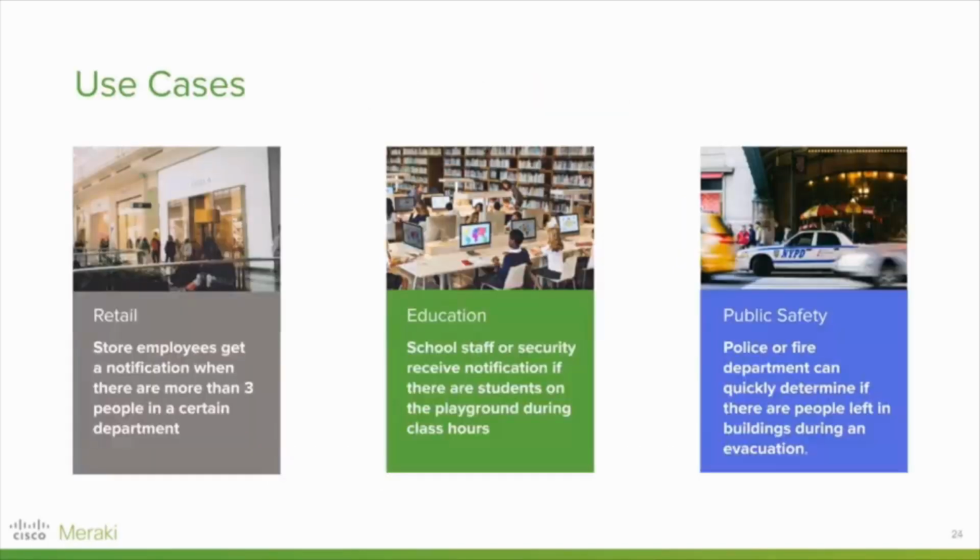And a couple of use cases for this, and we talked a little bit about the retail aspect, but you can set it up so that an employee gets a notification if there are more than 3 people in a certain department. In education, school staff or security can receive notifications if there are students on the playground during class hours. Or in public safety, police or fire can quickly determine if there are people left in the building during an evacuation. So you get an idea for how flexible this information is and how it can be of use to a variety of different applications.